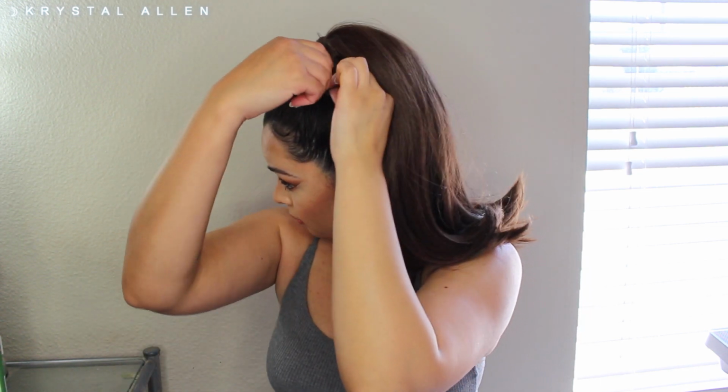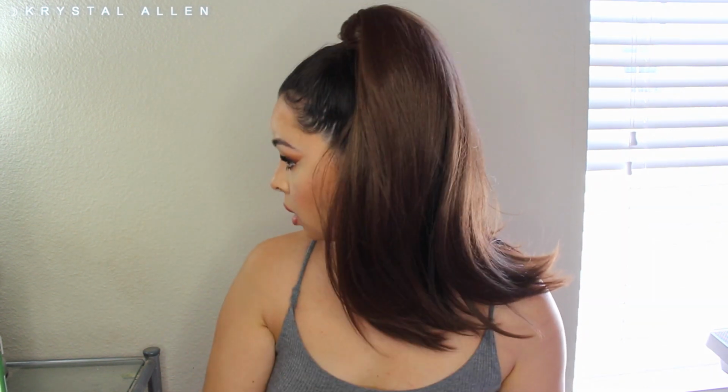So now I'm just gonna take one of the bobby pins again. Look how pretty. This is giving me like 70s vibes right now. This took my pony from 0 to 100 real quick. So once again, this is the Lola ponytail in chocolate brown. I know what this reminds me of, you guys. I Dream of Jeannie. Did I just age myself right there? I feel like I did, but this is giving me I Dream of Jeannie vibes. Oh, I love it so much. Okay. All right, I'm done.